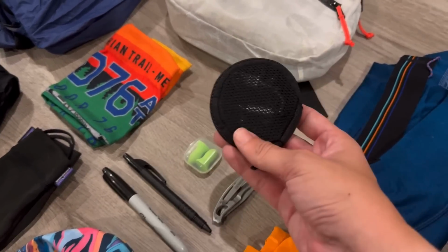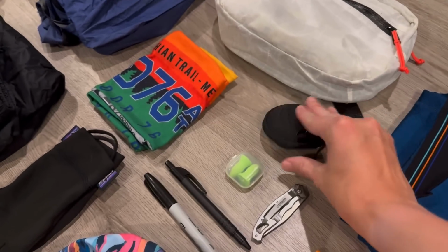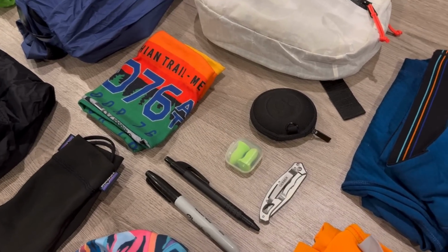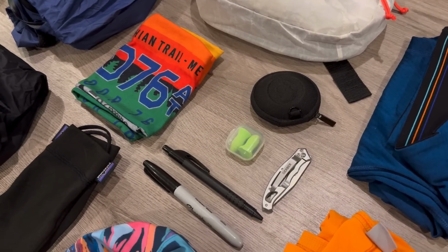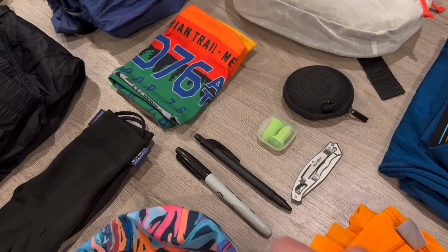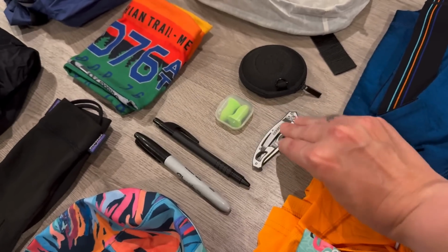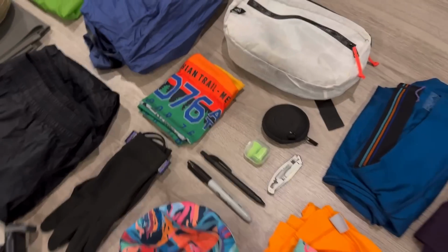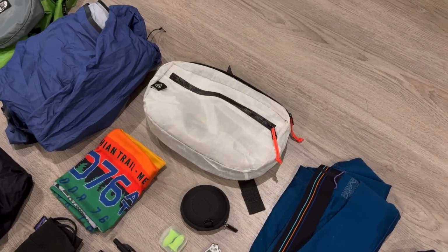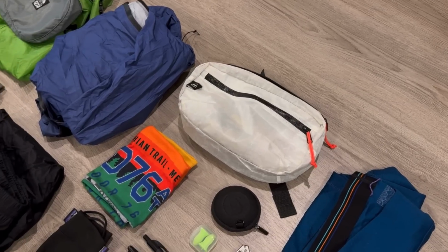I've got a pair of wired earbuds with the iPhone adapter. Here, I like wired because then I don't lose them. And it's one less thing to charge. I have a pair of earplugs, a pen and a Sharpie, and then I have a Gerber like pocket knife. I also have inside here, I've got like lip balm and a small thing of pepper spray.